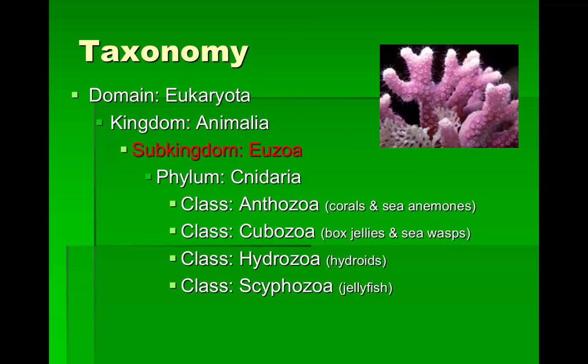Now, as far as taxonomy goes, they're in domain Eukaryota, kingdom Animalia. The subkingdom is Eumetazoa. The phylum is Cnidaria, and we're looking at 4 classes: Anthozoa, which is your corals and sea anemones; Cubozoa, which is your box jellies and sea wasps; Hydrozoa, which are your hydroids; and Scyphozoa, your jellyfish.